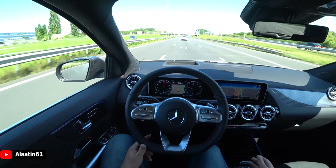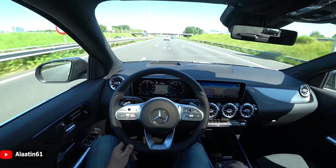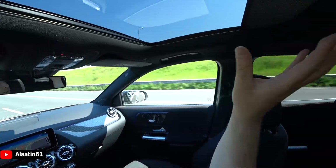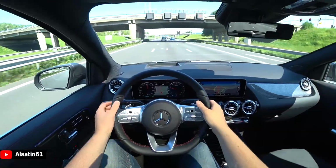The seats have plenty of adjustments. It comes with a huge panoramic sunroof. Another glass in the back, by the way. You can tilt it, you can slide it backwards.